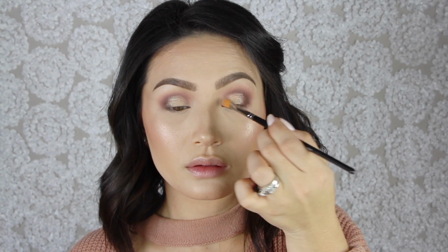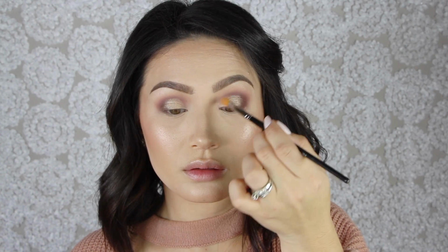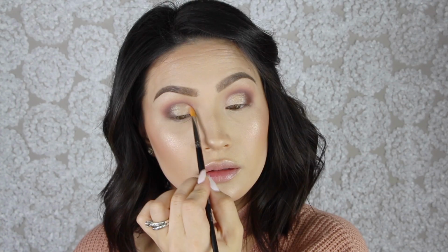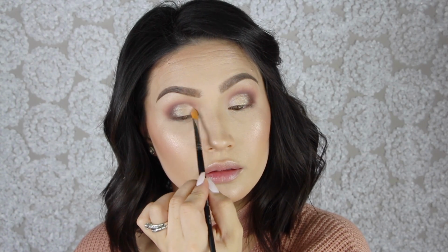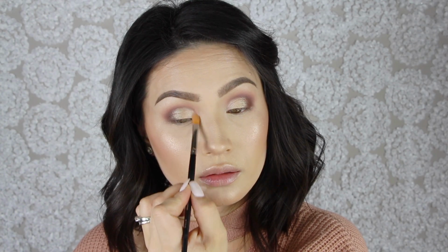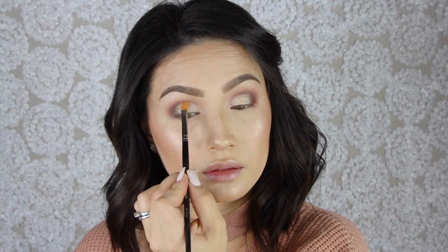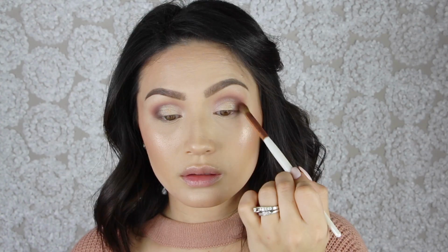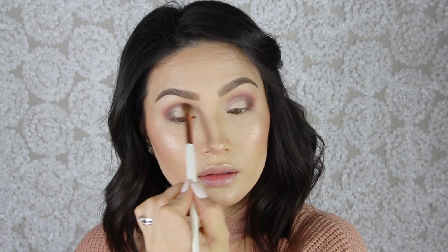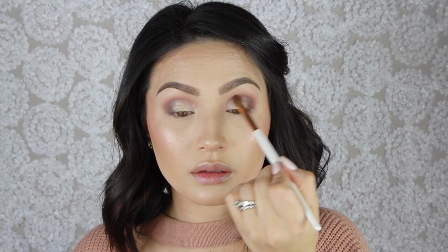And then I'm taking the shade Vermeer. This is such a stunning shade for the inner corner. I love having this in the inner part of the eye. I'm also going to be highlighting my eyes with this, but I love having it on that inner corner and then kind of having Vermeer just melt into it. I feel like they just complement each other so well. So I'm just applying that and then going back in with that small brush we used in the crease. I didn't apply any more product, but I'm just blending out those edges so it looks nice and seamless.